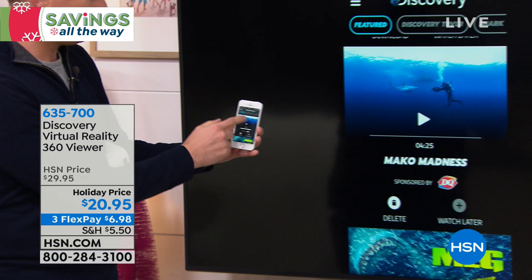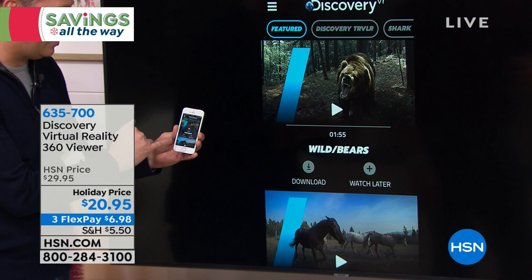So I wanted to show you, this is the Discovery app that we're getting you today. And this is all the stuff, the content you can download. Joe, whether it's wild bears on.